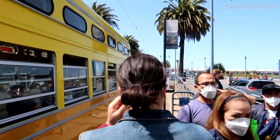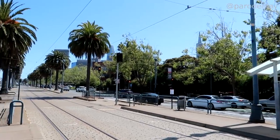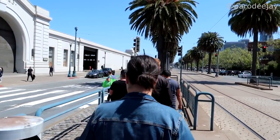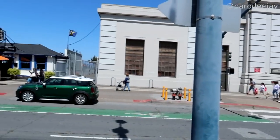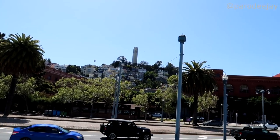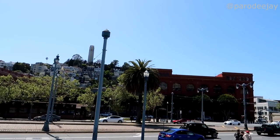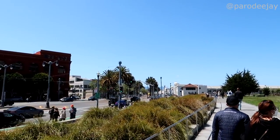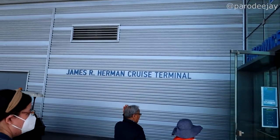To Greenwich and Embarcadero. The Greenwich stop looked like about the closest we could get back to the ship. We could have gone to Sansome, I guess, and maybe been a little closer, but there's the ship, so hey. All right, San Francisco, you were fun. We gotta come back. There's a lot more we gotta do. Yeah. But for right now, we gotta go. Welcome back to the cruise terminal.